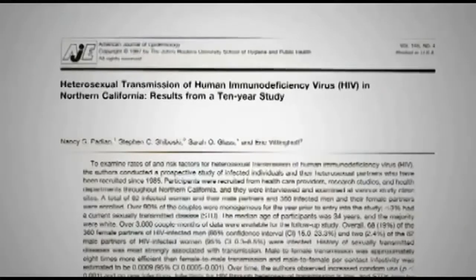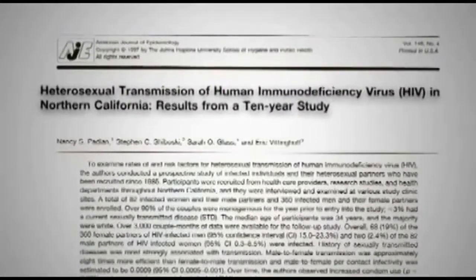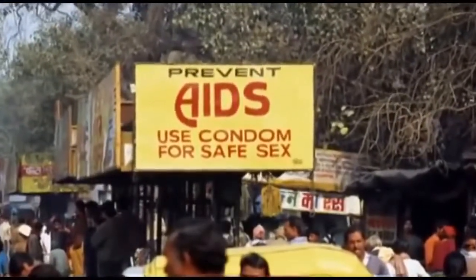I did a study of the heterosexual transmission of HIV in California, and we recruited individuals who were infected with HIV. Then we recruited their sexual partners, and we looked at whether transmission, in fact, had occurred. Padian runs a study. It's a 10-year study with the world's most virulent, terrifying sexually transmitted disease. I mean, this thing jumps off of penises into vaginas miles away. How many of them do you think, after 10 years, came up positive? Nobody. Nobody who was negative came up positive.